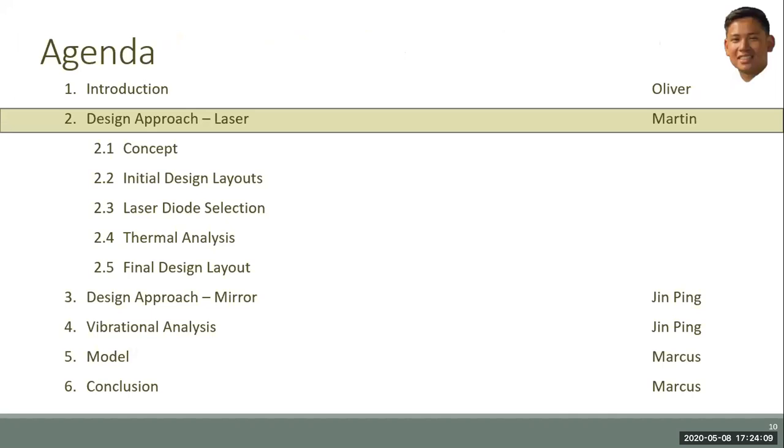Next slide, please. And I'll be passing it over to Martin now. Good evening, everyone. I'll be talking about the laser, which will cover the concept, initial layout, selection, thermal analysis, and the finalized design.